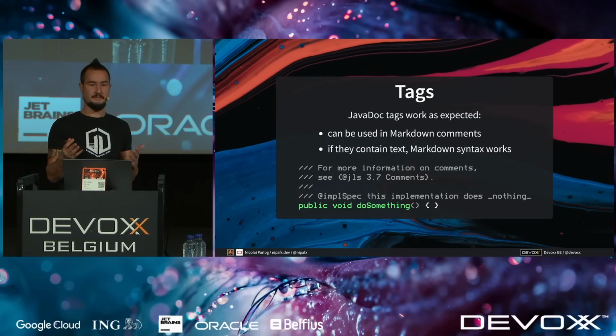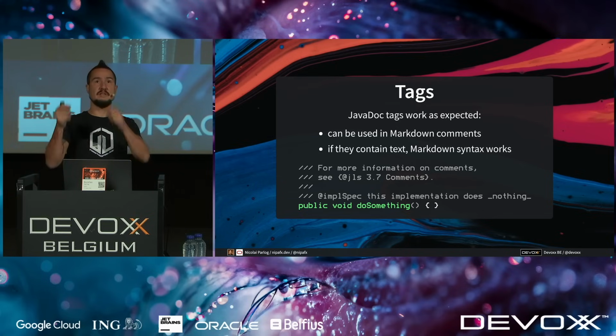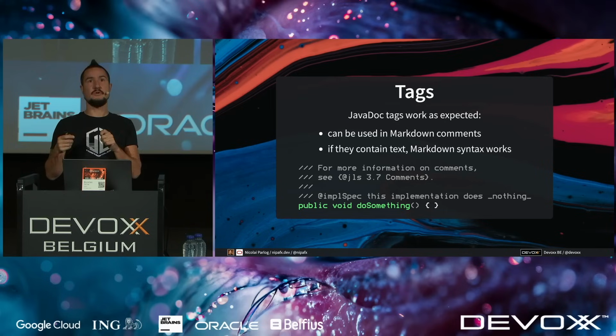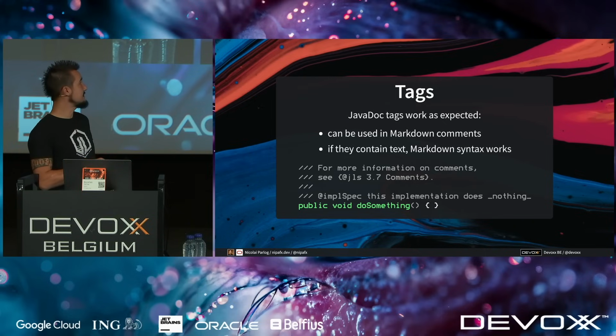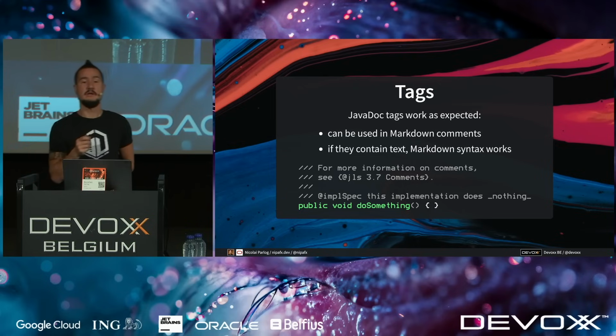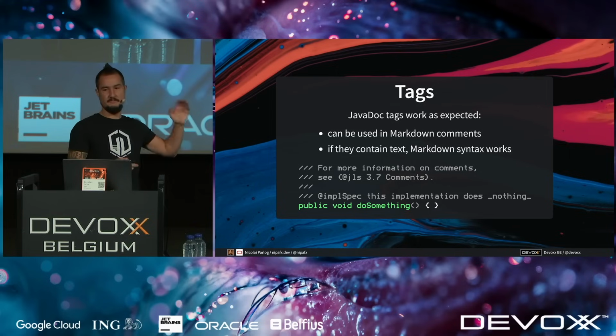Just talked about tags. Java tags still work as expected. You can use them in your Markdown comments. If you have something in a code block that says @Override, then JavaDoc is smart enough to understand I'm in a code block, so @Override is not actually a JavaDoc tag, it's just code in this case. And if these tags do contain text, like @inheritDoc does, then that text is also interpreted as Markdown in a Markdown comment, so you can have Markdown there as well, as you would expect. So this all works.